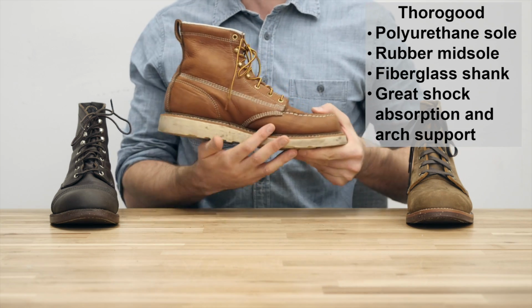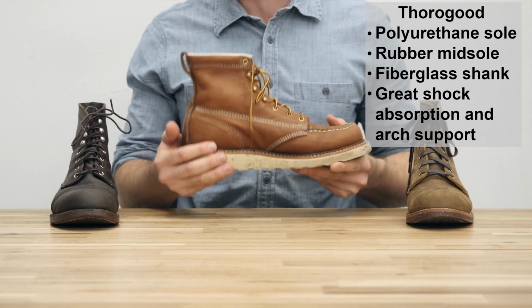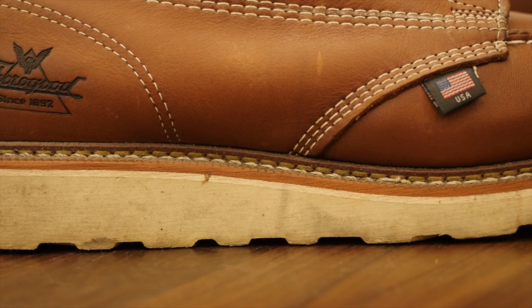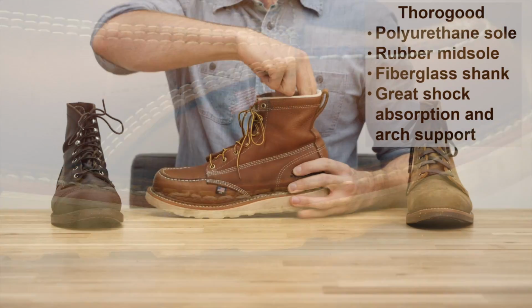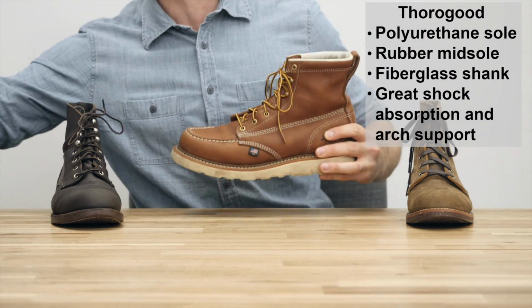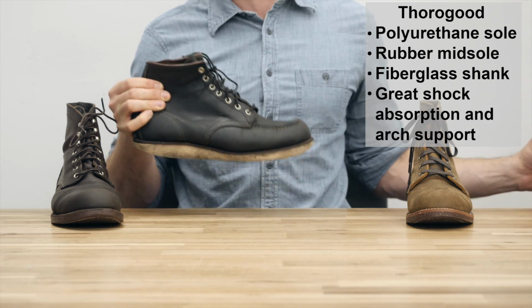After the polyurethane outsole, there's a rubber midsole and a fiberglass shank, which is partly why this is a lighter shoe. And the insole is Poron, which is a material used in sneaker brands and also in Thursday boots and some more modern boots. That's an air permeable material that provides a lot of cushioning. And there's also this removable inset to add even more shock absorption. Now, if you are comparing this boot to Redwing's Moktar, this has a crepe sole, a cork midsole, and no shank, so it's pretty different.